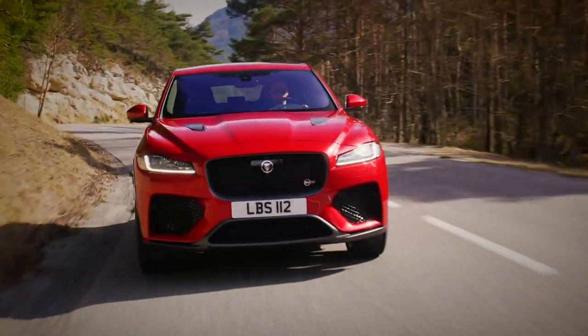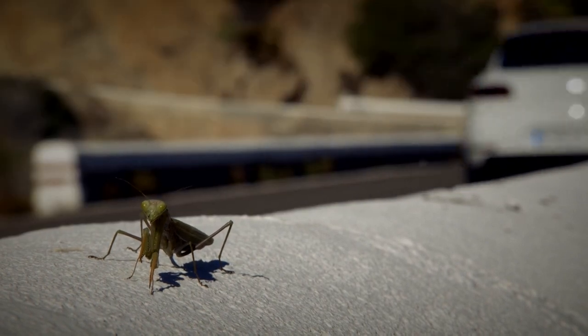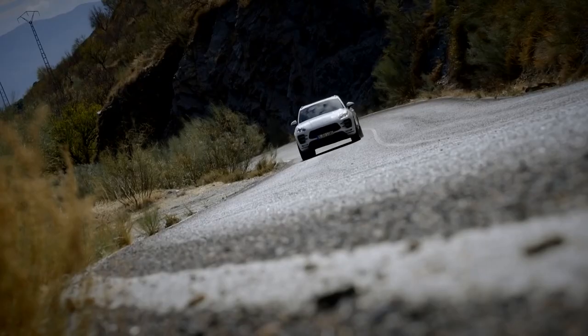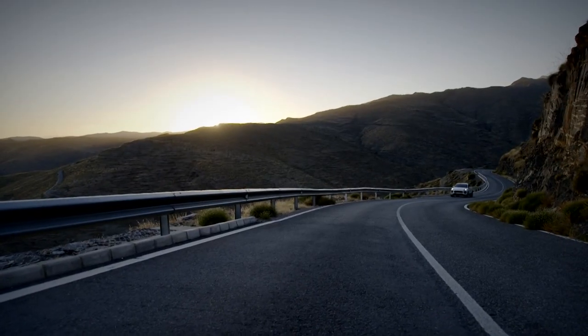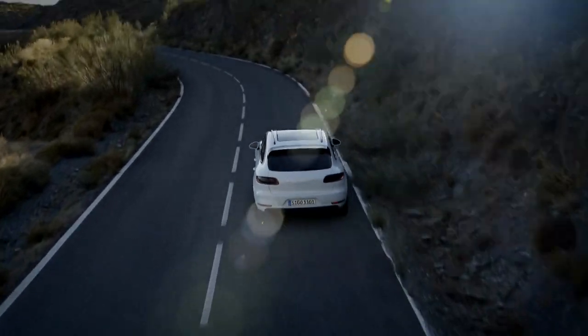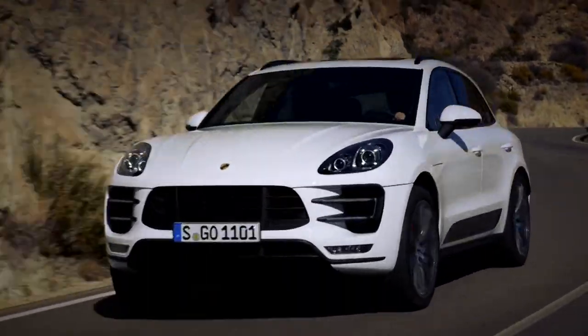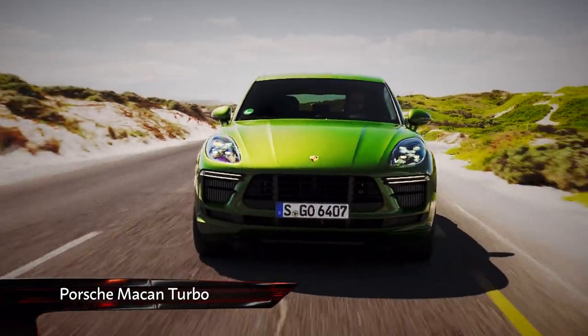While performance SUVs are becoming more and more popular, few are as convincing as this, the Porsche Macan Turbo. Since its arrival in 2014, it's been lauded as an SUV for real drivers. Not only does it accelerate like a sports car, but unlike so many of its rivals, it actually handles like one too. Now though, there's a new one. But is it still the fast SUV to beat?